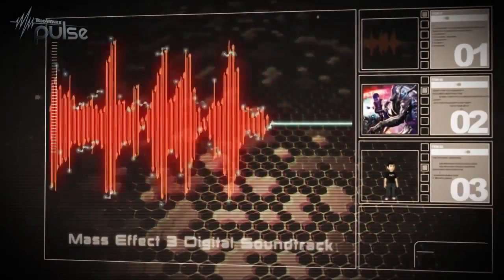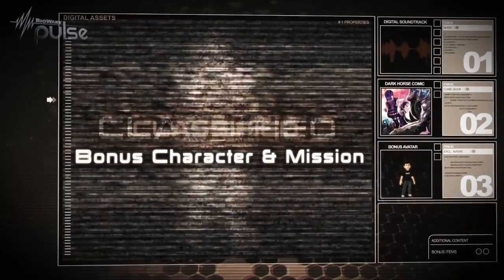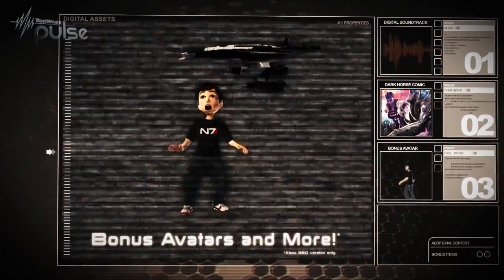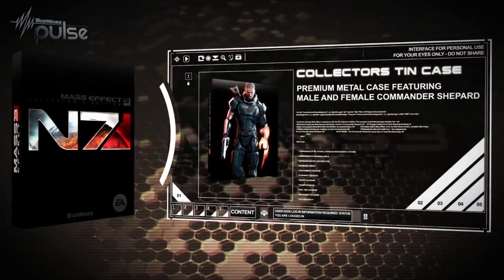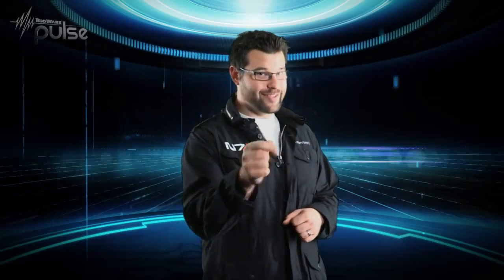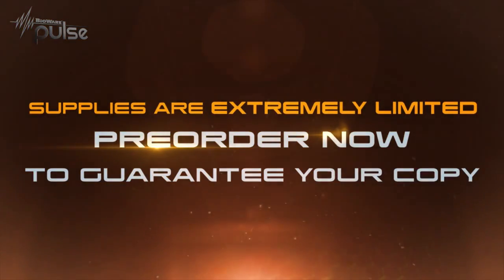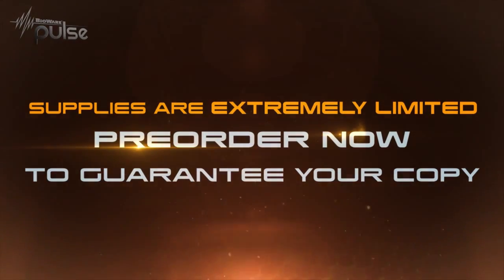You also get a digital copy of the Mass Effect 3 soundtrack, bonus character emissions, and Xbox 360 copies of the Collector's Edition include a Normandy prop for your Xbox Live avatar. All this comes in a premium metal case that sports commemorative artwork of Commander Shepard, both male and female. Yes, we listened. So head on over to MassEffect.com and check out the unboxing video in case you missed it. Keep in mind though that supplies are extremely limited, so pre-order it today while you still can.